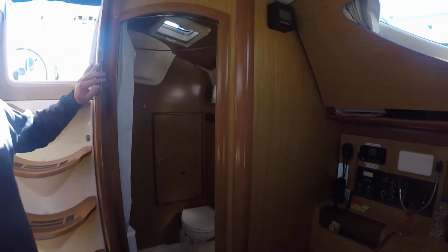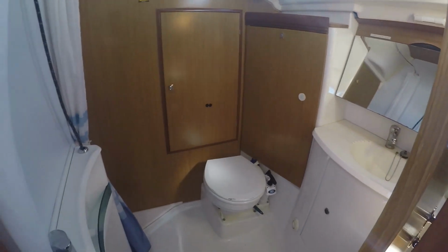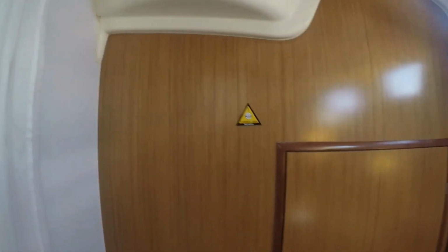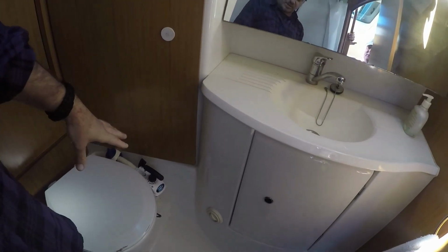Okay, if you want to look at the heads, I mentioned earlier, it's really large in comparison to most boats. You've got a fantastic shower area. Plenty of room, you don't have to squeeze yourself in there, you don't bump into the walls while taking a shower. That is huge, look at the head space. More than 2 meters, it is huge. You get a curtain here for the splashing. Nice, and this is a normal Jabsco marine toilet.